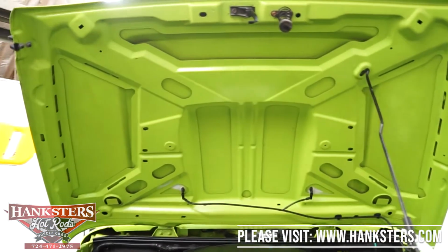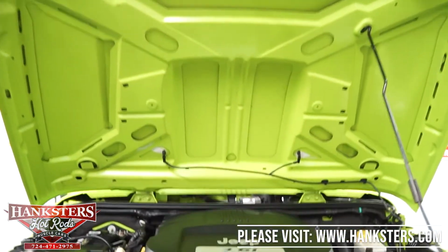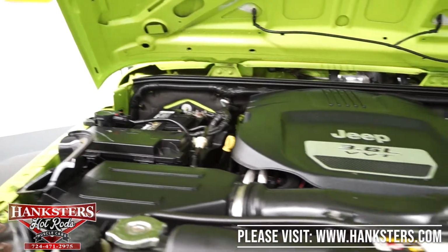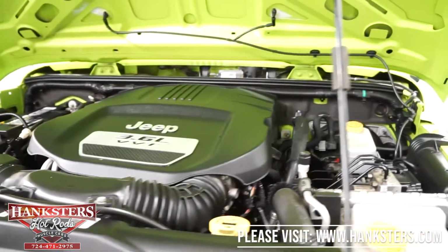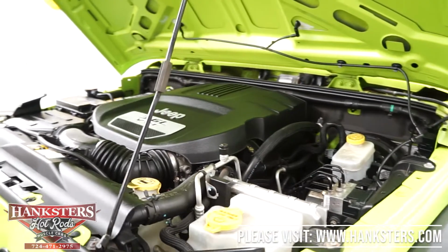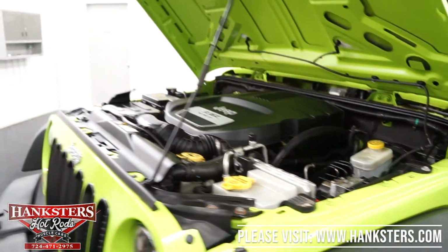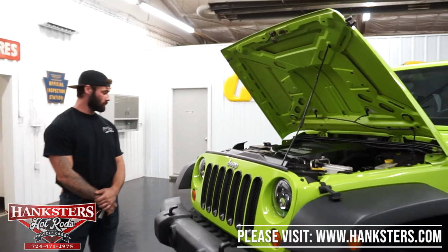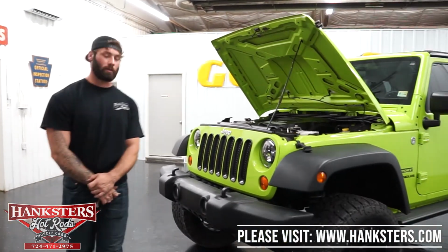Your standard 3.6 VVT, power steering, power brakes. Very clean. No leaks, no cracks in the headers. No issues. This does have a clean Carfax. No accidents, no hail damage. We'll go ahead and get it fired up for you guys.